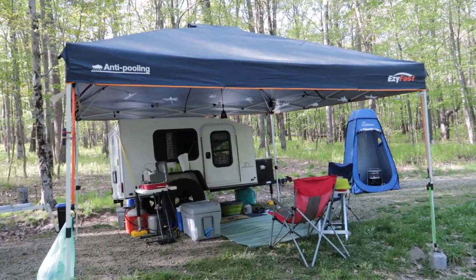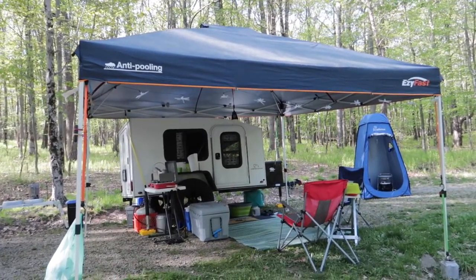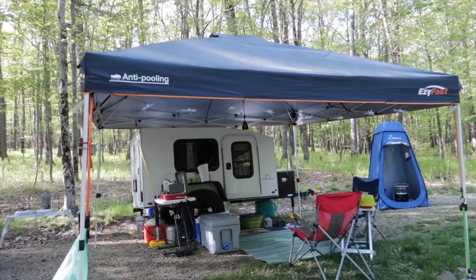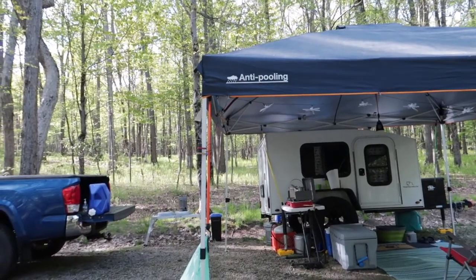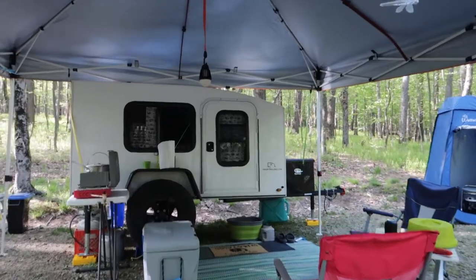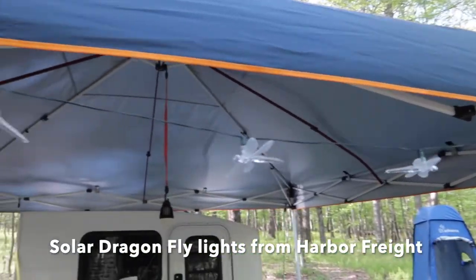We've got a 12 by 12 anti-pool awning from Easy Fast. We picked this up on Amazon. As you can see, it fits well over the door of the trailer and a little bit over the back edge. We can still get in the galley. Got our dragonfly lights, which are solar. They light up at night.